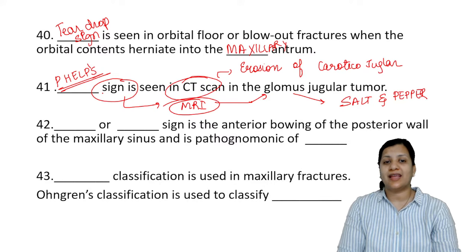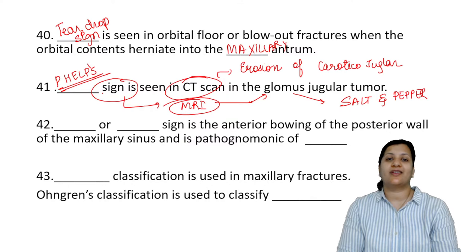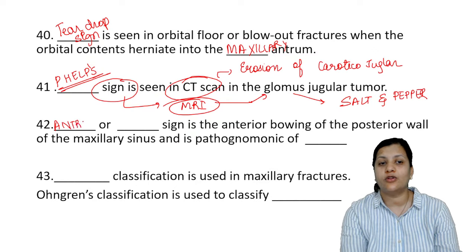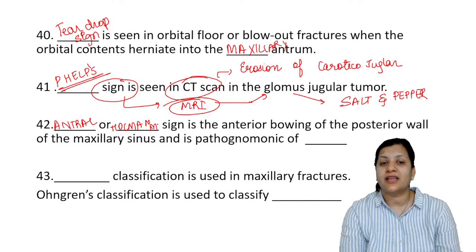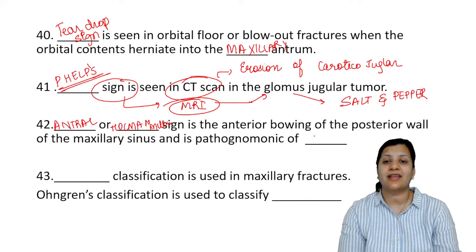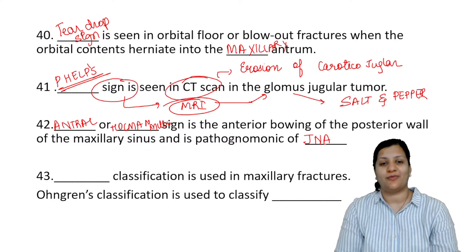Okay, what is the sign where you see anterior bowing of the posterior wall of the maxillary sinus, and it is pathognomonic of which condition? This is a very, very easy sign. This is called the antral sign, also called Holman-Miller sign. Very good. Very, very good. I'm seeing very nice answers. Narsimha, Shruti, very good. This Holman-Miller sign is seen where you see anterior bowing of the posterior wall of the maxillary sinus. This is typical of juvenile nasopharyngeal angiofibroma.